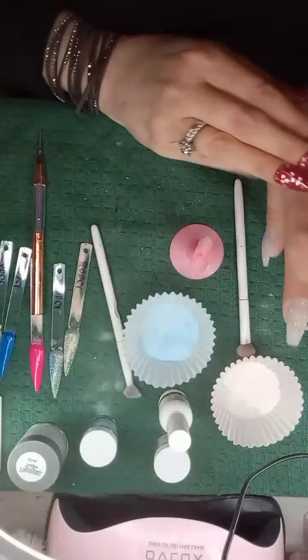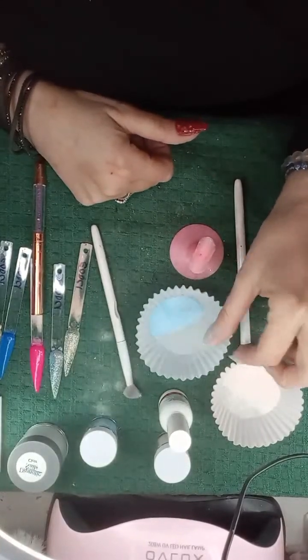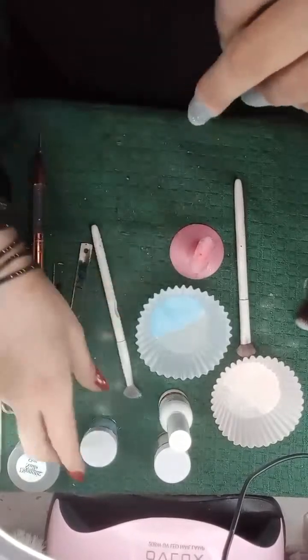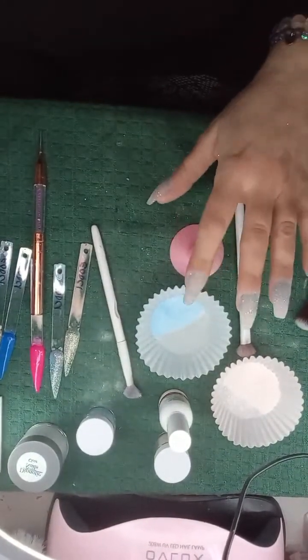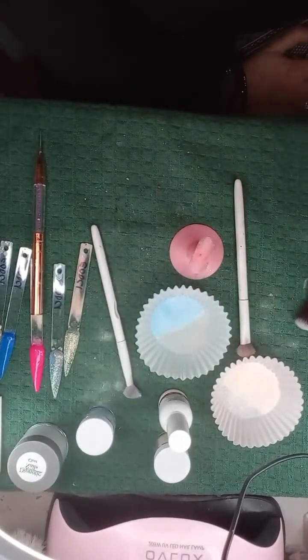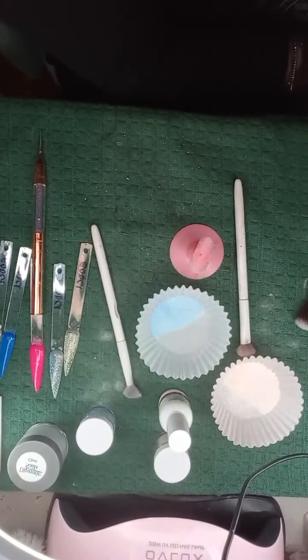Oh, why not add some blue color to it? I could. Some blue acrylic, you mean? I don't know if that's a good idea. I might do that, but I need it to be the right color blue. What's this? No, that's a UV.